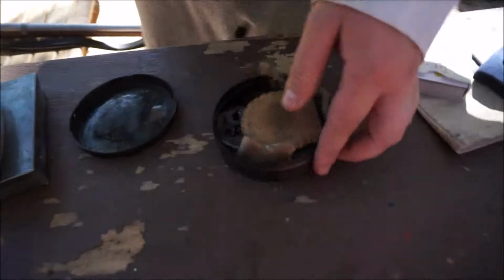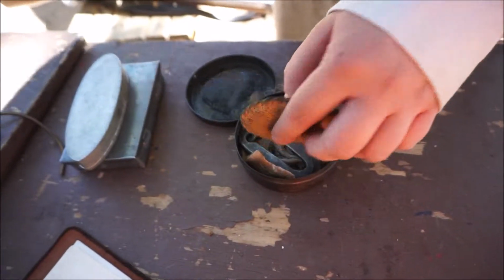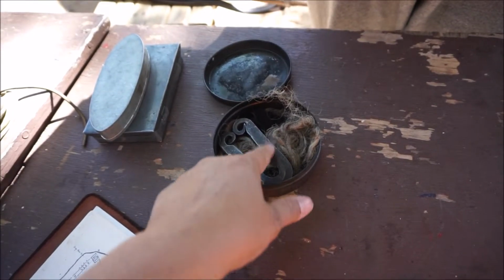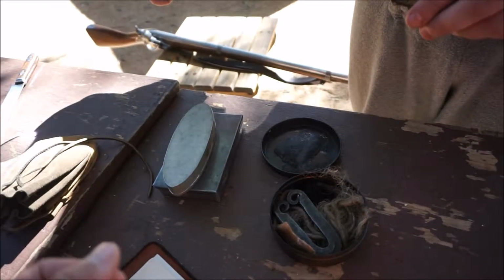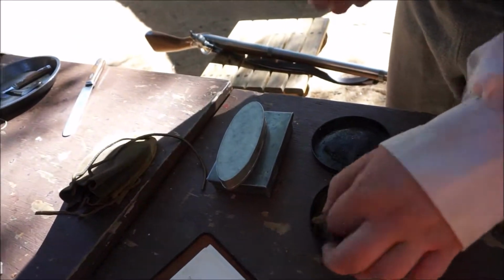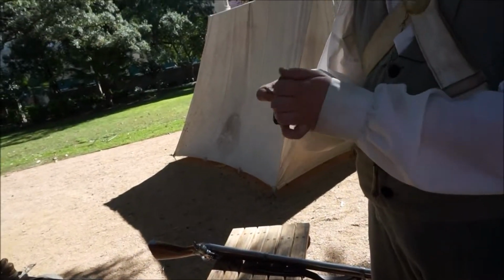If it wants to open. Sometimes it gets stuck there. I like the little handiwork. Don't get too close to your electronics. Your soap. Yep, my lye soap.